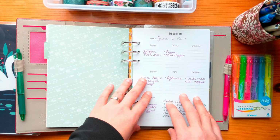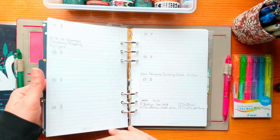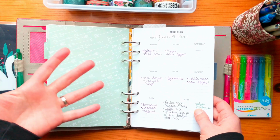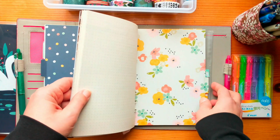I also tried some Carpe Diem inserts. I have these meal plan inserts as well as some weekly spreads, and they worked all right, but I didn't love it. It wasn't perfect, not exactly what I wanted. So I'm not going to be using those.